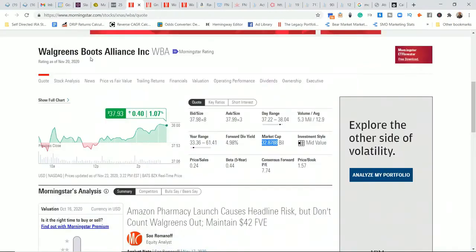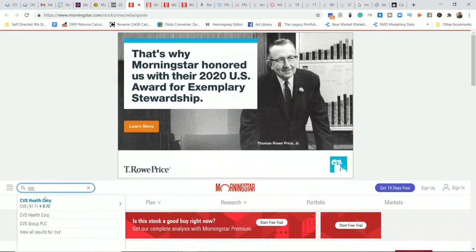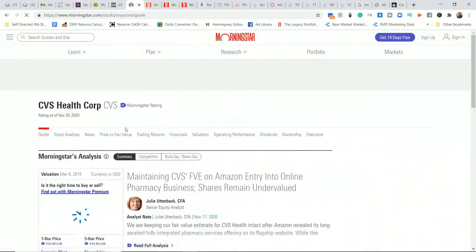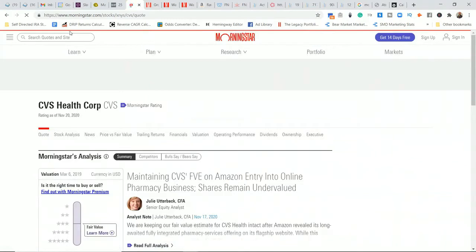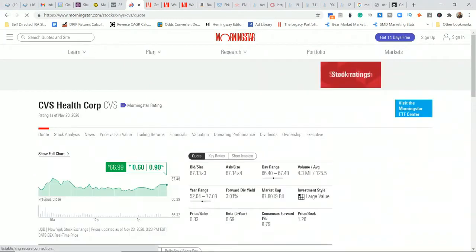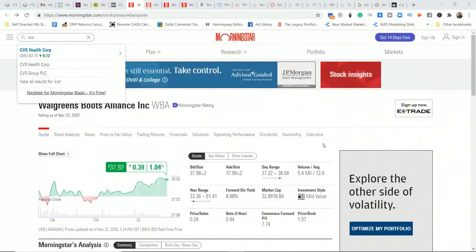Actually, I'm going to bring up CVS now for some context to this. I want to just put them on my other screen. I'll tell you the numbers, but I don't want to minimize that screen. Oops, don't want to do that. I'll pause this real quick. Okay, and we're back. I got this up on my other screen.